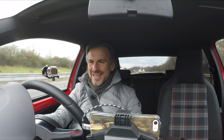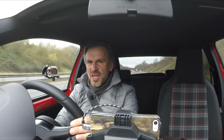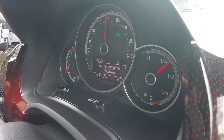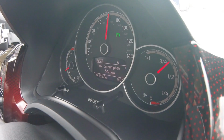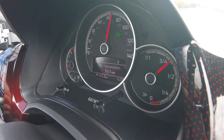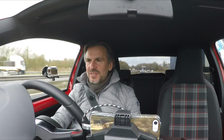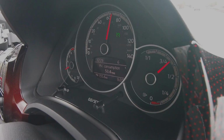So put the cruise on at an indicated 60. I'm a bit bored now, so let's go a bit faster up to 70. The easiest way to do it is override the cruise with your foot, because the cruise will be far too aggressive if you press the up button on the stalk, and then get to 70, which is what the limit is, and press set. So 70 now, we're about 5 miles in, we're doing 53.4 right now.